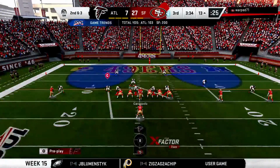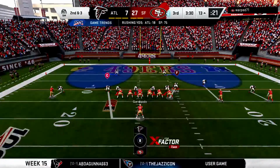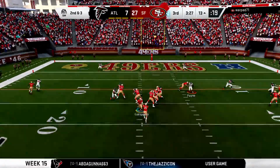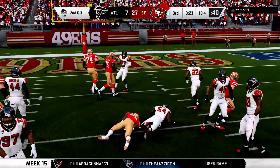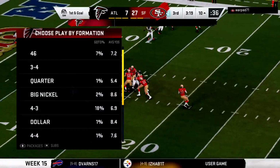So they'll come up after the gain of 7 on a 2nd and 3. Go, D. Let's go. Check. Garoppolo on the draw to Coleman. And he'll get it here to the 10-yard line. They'll get 3 as the drive continues.